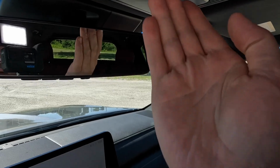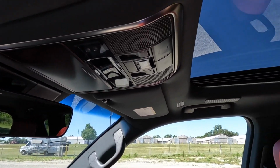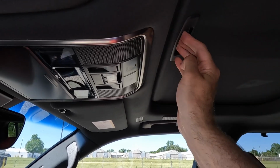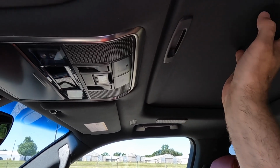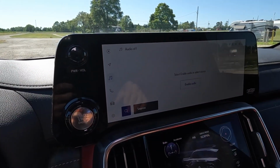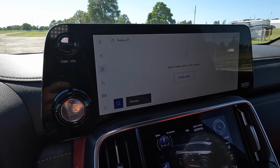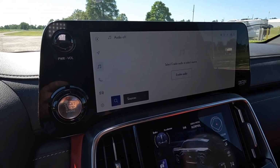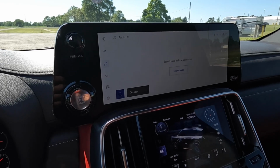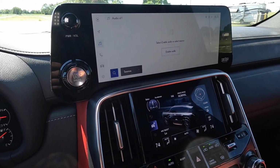Looking up, we do have a sunglasses holder, and we do also have a moonroof with a manually adjusting privacy panel. Now, as you would guess, this has a lot of different controls and settings on it and stuff like that, but a big thing that Lexus likes to promote is its voice activation technology and how well it works. And as far as these systems go, I do think it is better than average. So I will do an example.